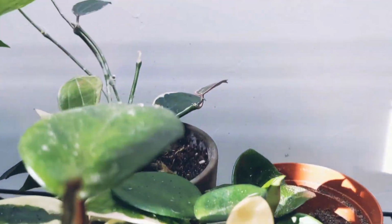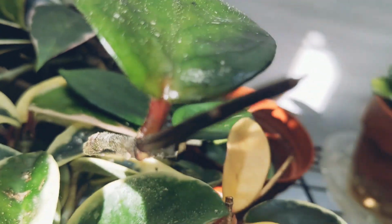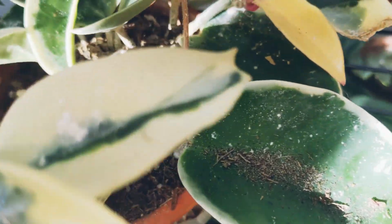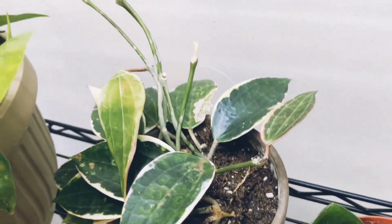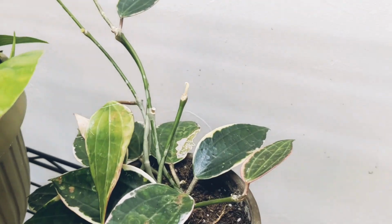But yeah, very pretty. And it might actually be putting out a double leaf. It looks like there's another leaf wanting to do its thing there. Because all the other nodes have only put out one leaf, so that'd be cool if it put out two on one node. Anyways, here's my Hoya macrophylla variegata, one of my dream plants that is now stricken by mealybugs.